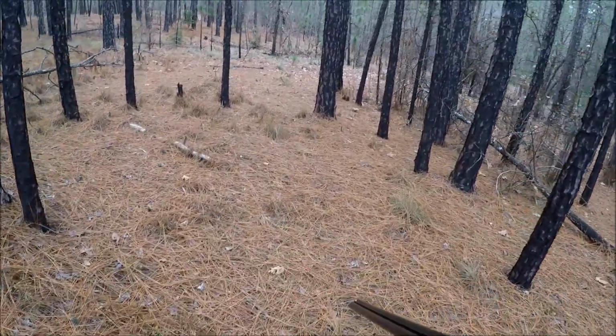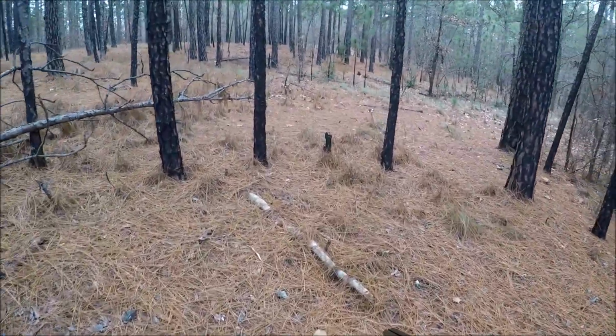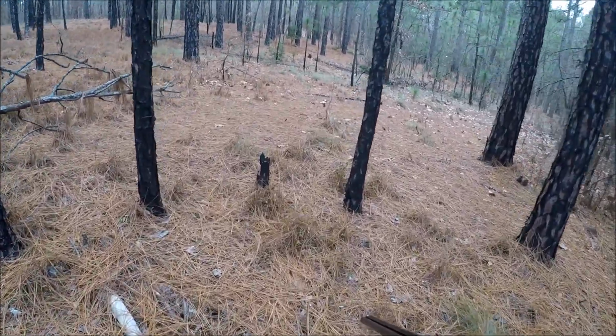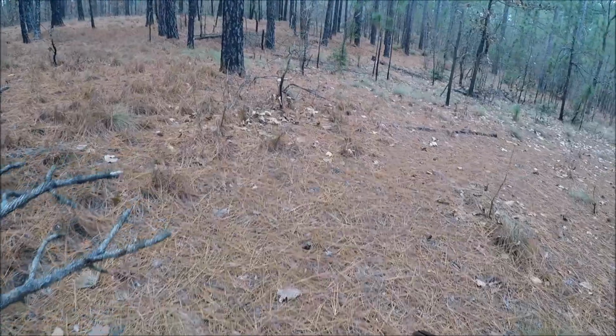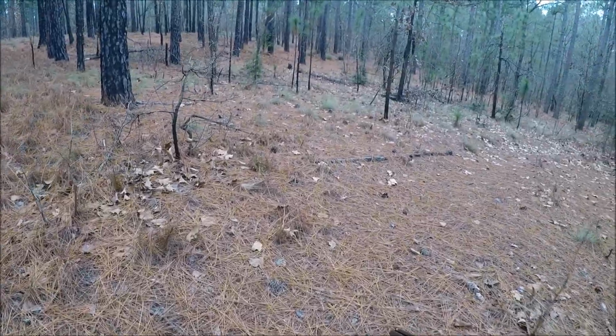It's a good morning. It's gonna snow tomorrow, so hopefully these squirrels are gonna come out and feed today. It's a beautiful morning. Anyway, stay tuned. Hopefully we're gonna see a good old fox squirrel.